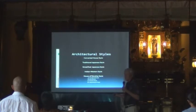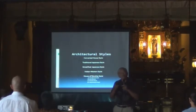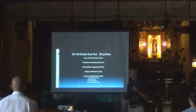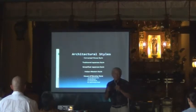And then finally, in the more modern time, we find temples that we call house of worship style. They're very, very plain, very practical, very functional. And there are 4 types. One looks like a regular house, another one looks like a warehouse, and then one that looks like a Christian church, and then finally a kind of a style that we call Japanesque.